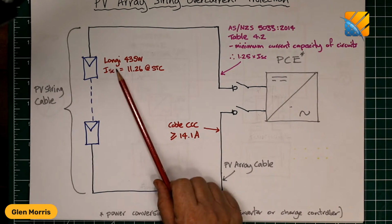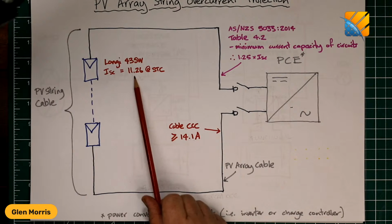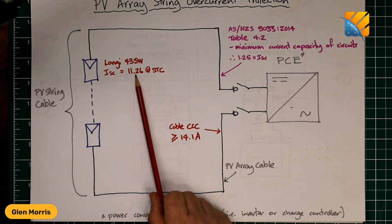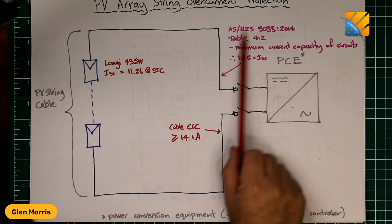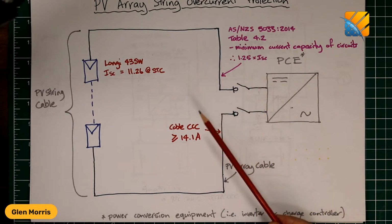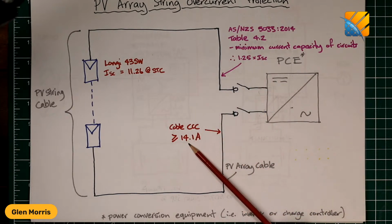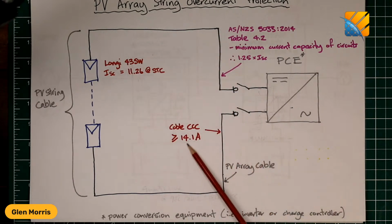Now, here we go. We've got the Longi Solar 435 watts. You'll see some of these in a minute out on my little mini solar farm. They've got a short circuit current of 11.26 amps, so it's quite a high short circuit current rating. We've got to multiply that by 1.25 times, from the clause in table 4.2, which is going to give us 14.1 amps. So that means that all of that cable needs to be rated to 14.1 amps.